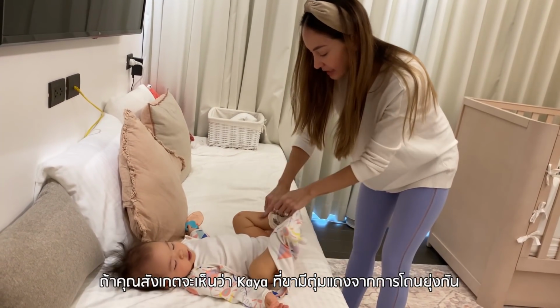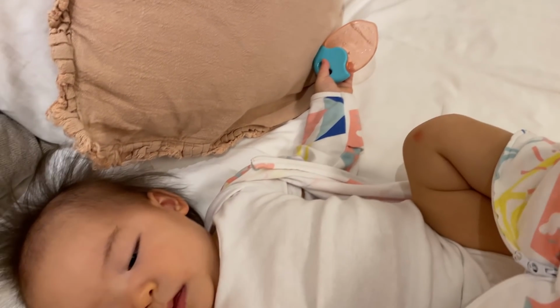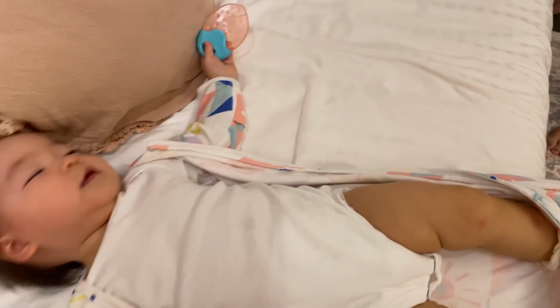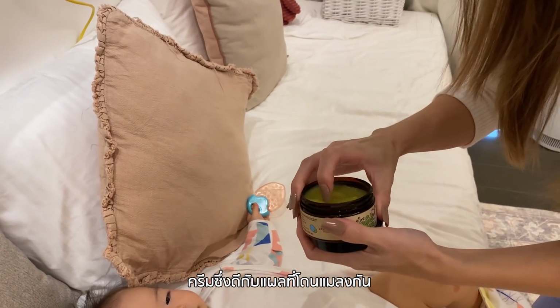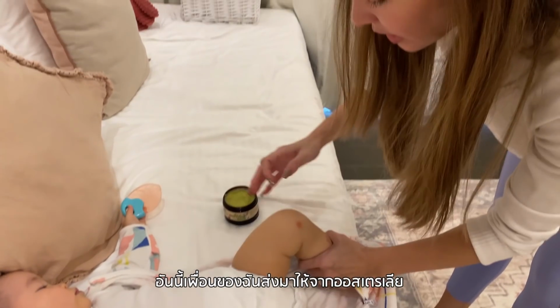As you can see, Kaya has some massive mosquito bites on her legs. To put some oil on it. This is really good for bug bites. A friend of mine sent this to me from Australia.